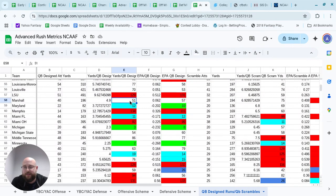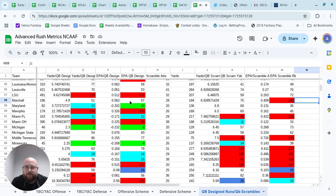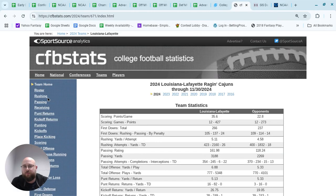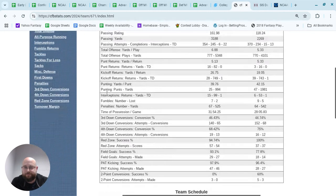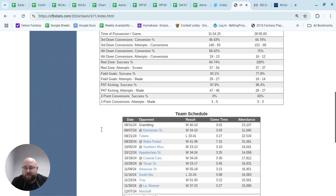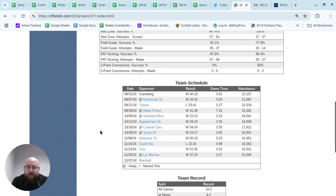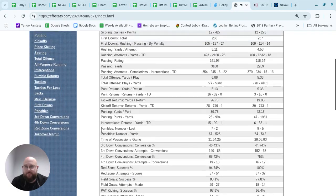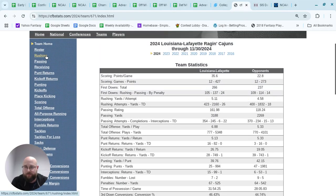Marshall, on the other hand, is pretty solid. Against the scramble, a little less, but nothing crazy, right? So when I come to look at the overall profiles that I'm looking at for these teams, I see this game kind of playing out one or two ways, right?